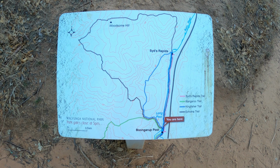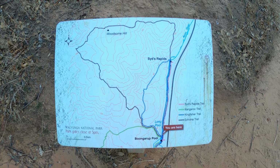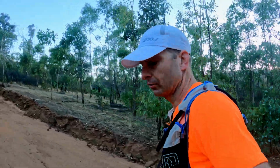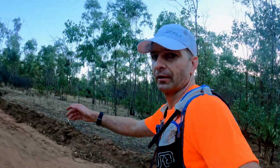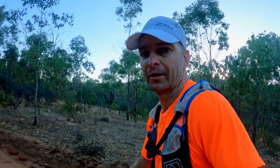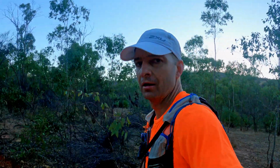These trails are pretty well marked. They're all just walking trails, so we're going to be following the black markers, which is the Echidna Trail, and that just goes around in this loop up to Woodsom Hill and then comes back down along the river, back to the car park, about 11 k's. A few pretty solid hills in it.